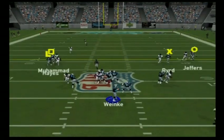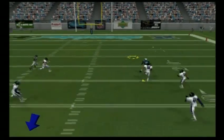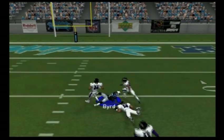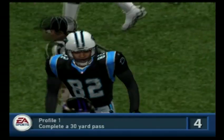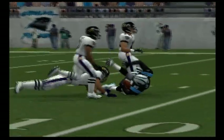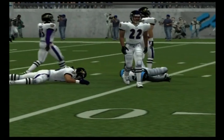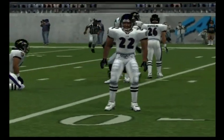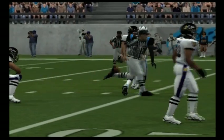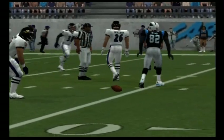Drops back to throw. With the throw. Bird with the reception. They gained some serious yardage with that pass. Let's take a look and see why it was successful. Watch the quarterback as he sets his feet and gets into good throwing position before he got rid of that one. He was able to deliver the ball in a perfect spot for the receiver to make the reception.